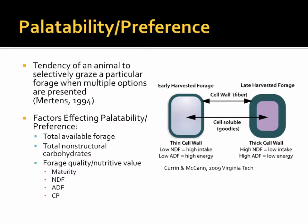So for the purposes of my study, we're defining palatability and preference as the tendency of an animal to selectively graze a particular plant when multiple options are presented to them.